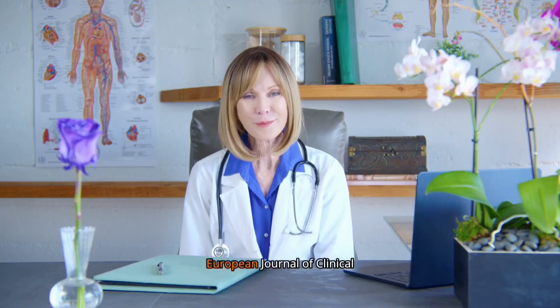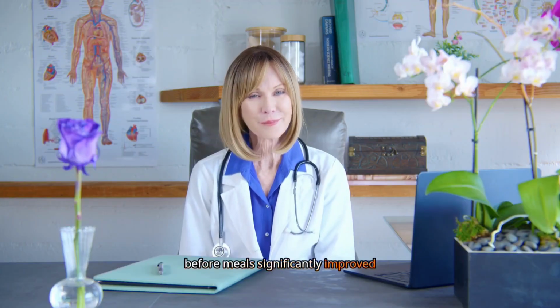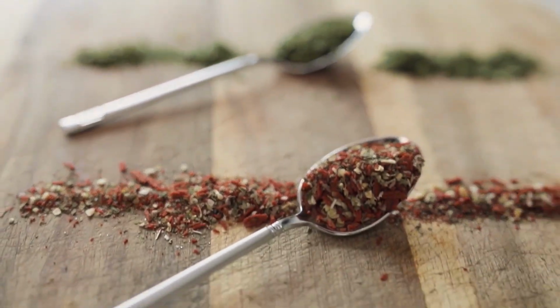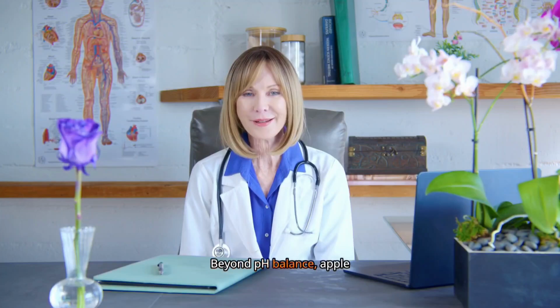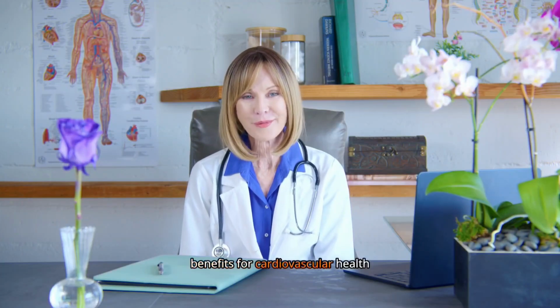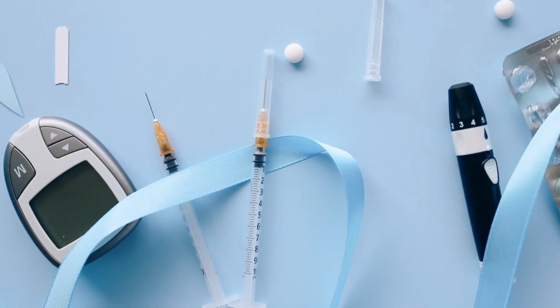Research published in the European Journal of Clinical Nutrition demonstrated that consuming diluted apple cider vinegar before meals significantly improved the absorption of minerals and antioxidants, particularly the types found in circulation-supporting herbs and spices. Beyond pH balance, apple cider vinegar provides specific benefits for cardiovascular health through its ability to help regulate blood sugar levels and improve insulin sensitivity.